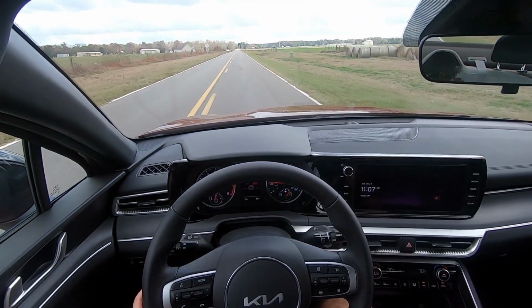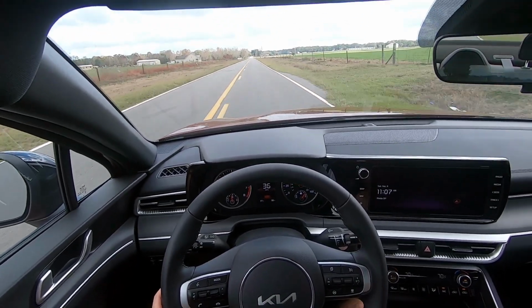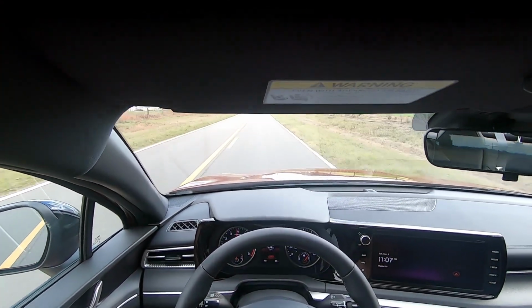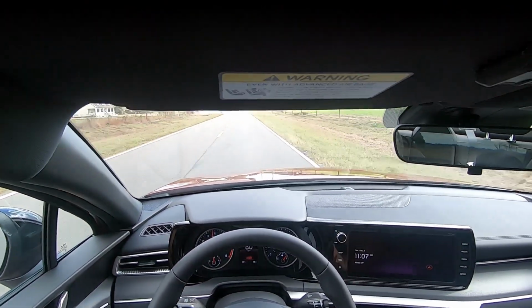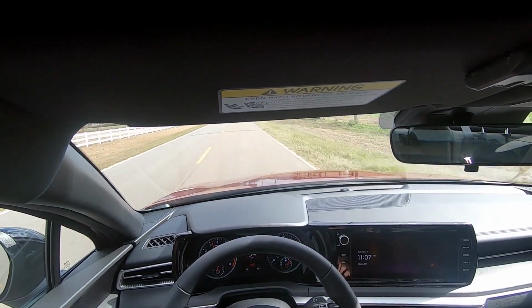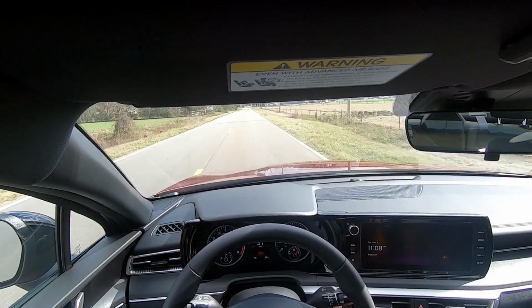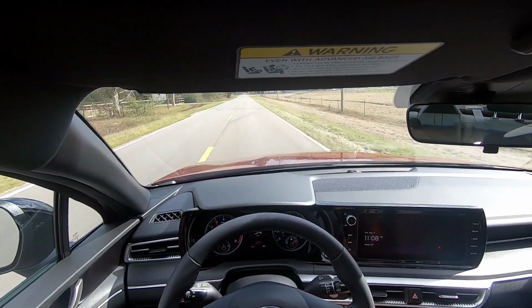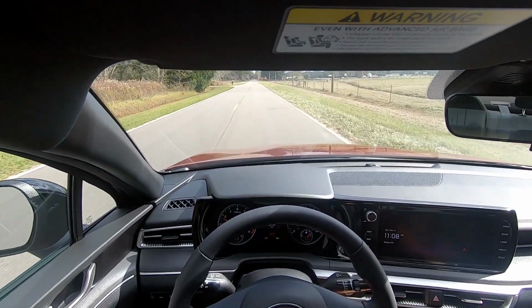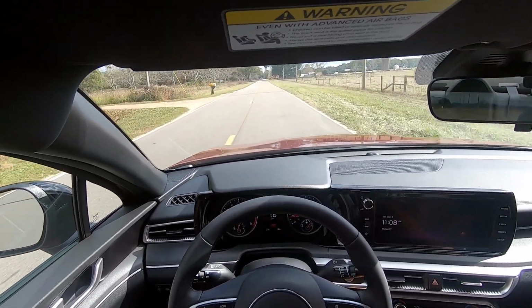Now, if we put it in sport mode, it keeps the revs higher. It still pulls the same, it just keeps the revs higher. And it kind of adapts to your driving needs. Brakes, again, the brake is freaking phenomenal. I'm not even slamming on the brake. It's freaking phenomenal.